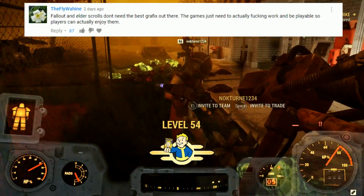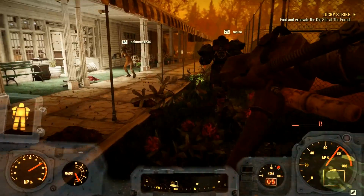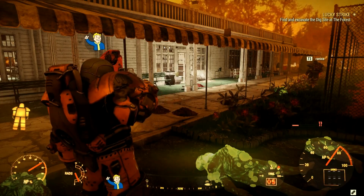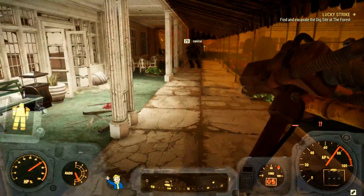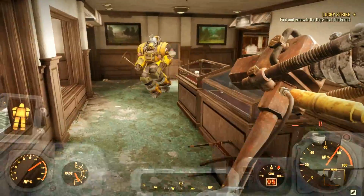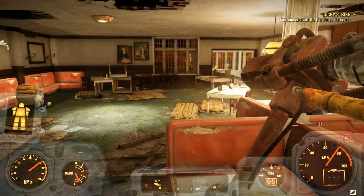The game just needs to actually work and be playable so players can enjoy it. I am a graphics whore, but I do get what you are saying for sure. They absolutely, first and foremost, need to be working. One game series that I personally enjoy was Titanfall, and those games weren't, in my opinion, the best graphics, but overall they did actually work. So there's that example, I guess.